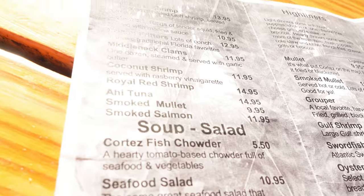I've never had it here. So I was going to get it. And I asked them if I could add a side of shrimp to it because their shrimp is so good here, I hate to not get it. So she said that they didn't have a combo with the pompano, that I'd have to order the shrimp appetizer. So she told me about it, it's called the Royal Red Shrimp, I think, right here under the appetizers.